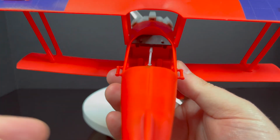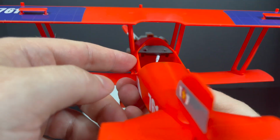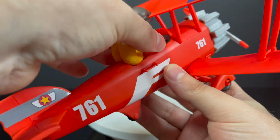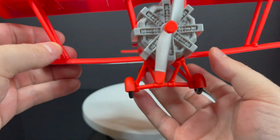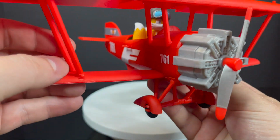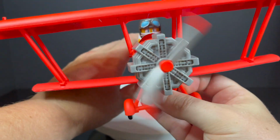Inside, you can see the control mechanism. You got the cockpit, everything else. You can put Sonic right there with little peg holes, or you can simply fit Tails right inside, and he goes in there nicely. So I definitely like that. I appreciate that. I think that looks cool. It's really self-explanatory. You can do the whole propeller thing all day.